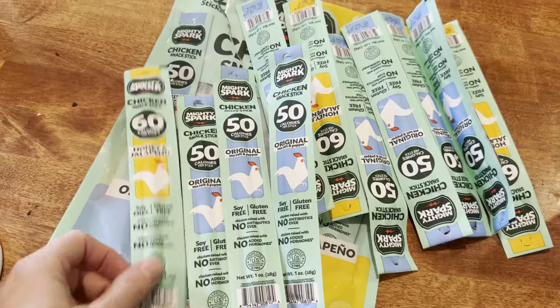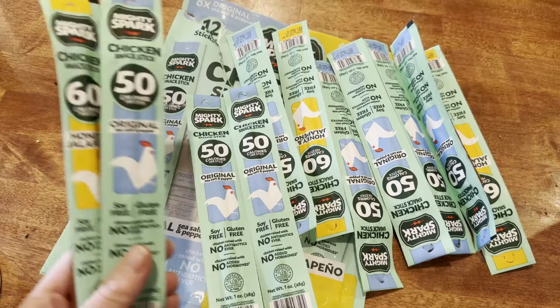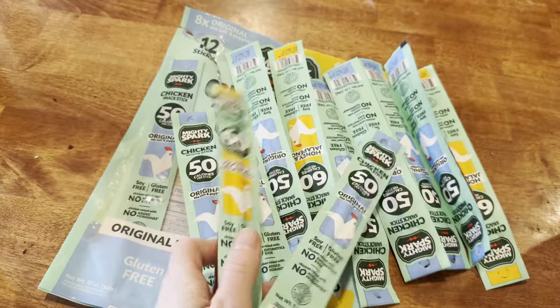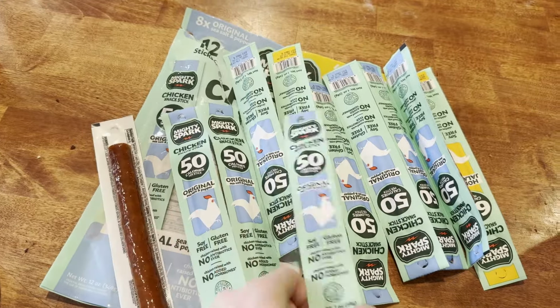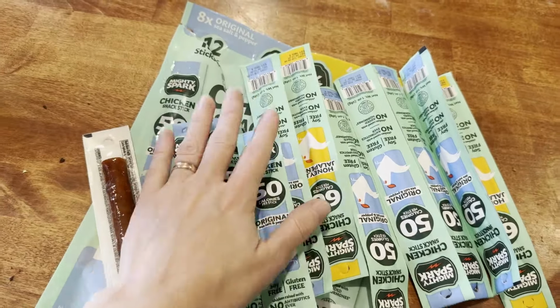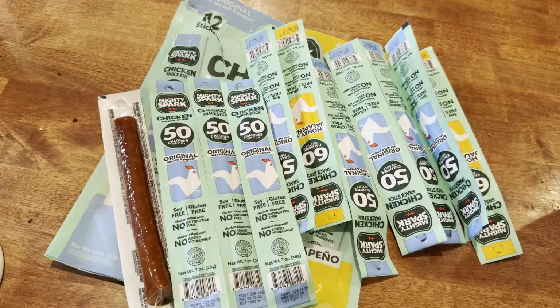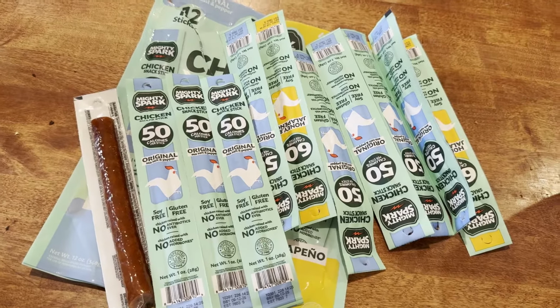Here are those chicken sticks, or Mighty Sparks chicken sticks that I forgot to show in the Costco haul, but it comes with 4 honey jalapeno and 8 of the salt and pepper, 12 total. And they're so good. The texture is great. And then they're a little bit more affordable at Costco than they are at like the regular store.